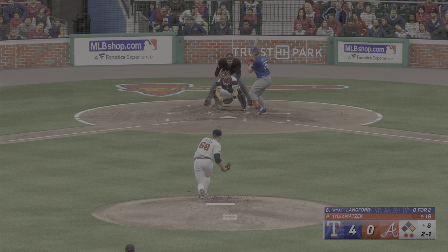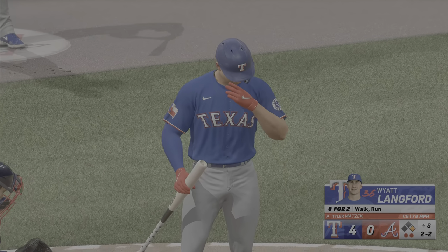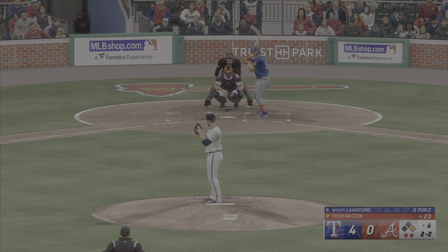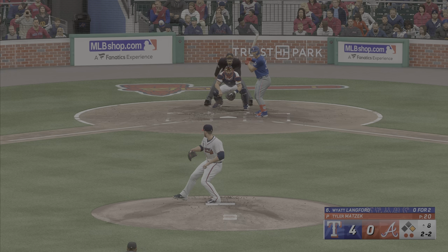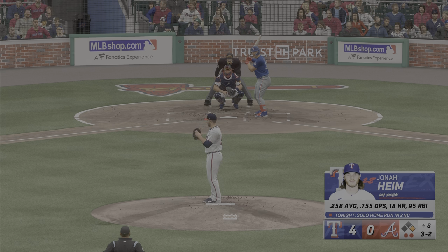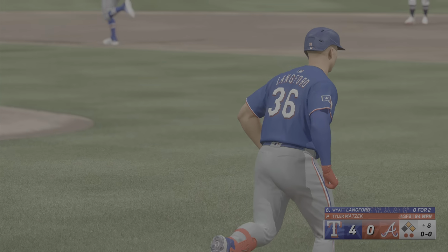2 outs. Swing and a miss, and that's strike 2. And now the lefty. And another ball. 3-2, 2 out, runner on first. A lot of movement in the infield. Hitter's got to stay focused on the pitch. And ball 4, 2 aboard. Not what he wanted to do right there, Boo.